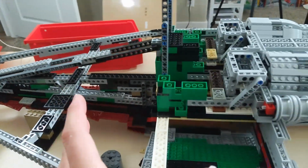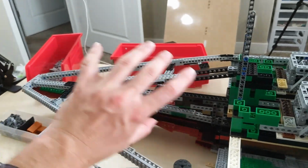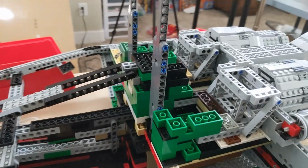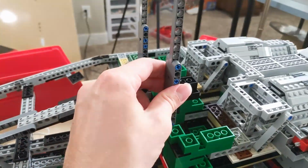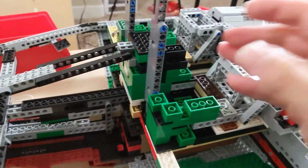So I'll be able to display this thing right side up with this thing kind of, you know, free floating without it sagging, which will be really nice. I also got the beginnings of some stands in place. I'm not really sure where these are going to go or what they're going to look like. I just figured I should put something in now.